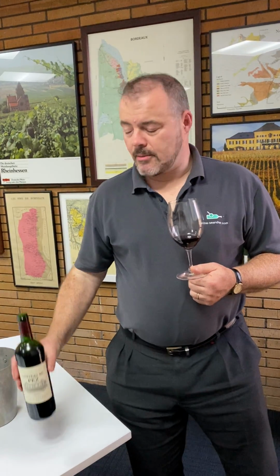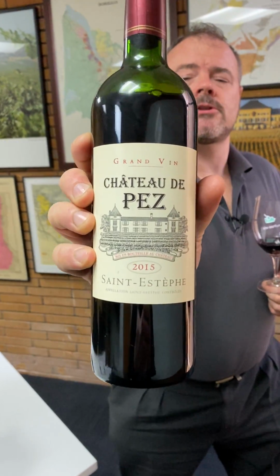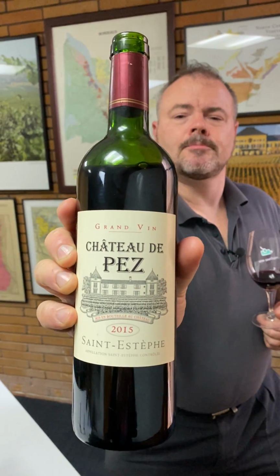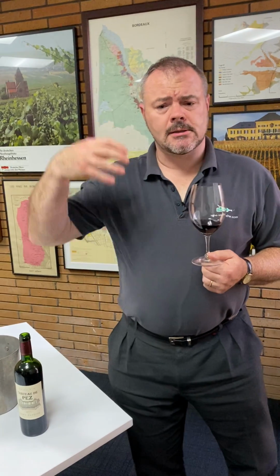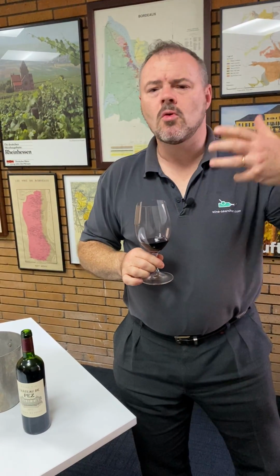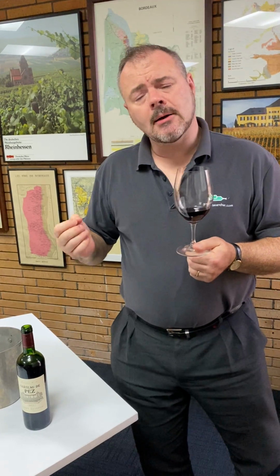Hi, today I'm looking at a Saint-Estèphe. It's a 2015. It's Chateau de Pez. Chateau de Pez is a cru bourgeois. Saint-Estèphe is right at the northern part of the Haute-Médoc, so the warmer sort of area there.